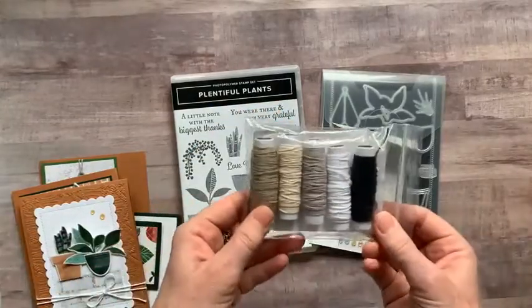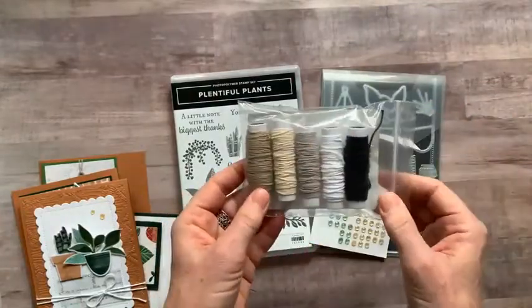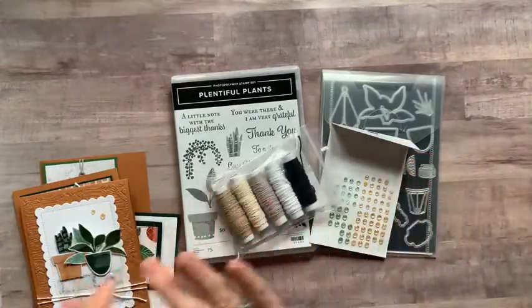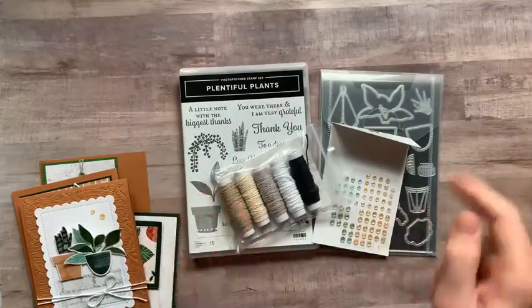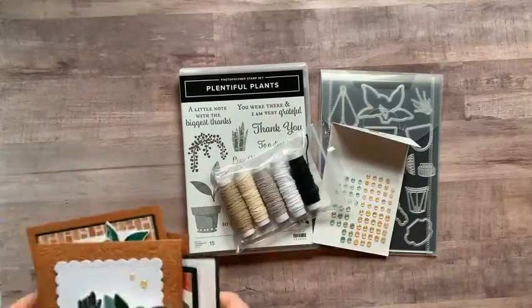And then we used a bunch of, this is called the Baker's Twine Essentials Pack. So we used some of the different twine in there too. And then the Designer Series paper that coordinates with the Plentiful Plants stamp set and dies. Okay, you get a quarter of a pack of that paper. So let me show you the cards, then I'll tell you the different options that are available.